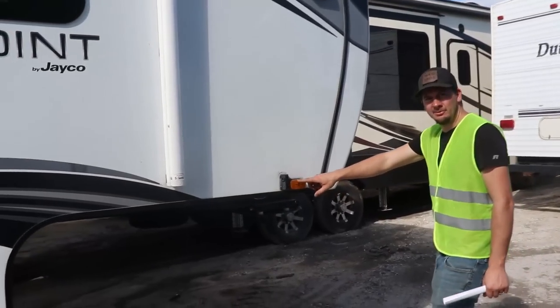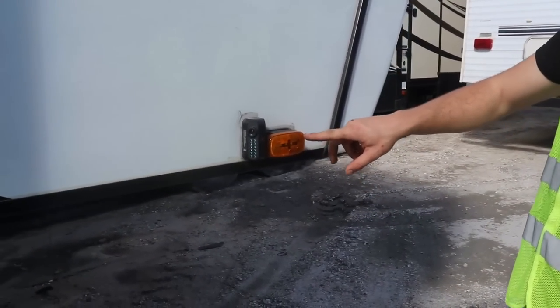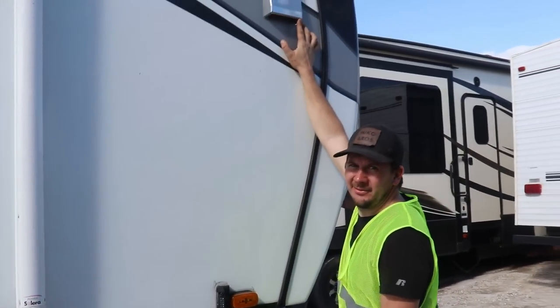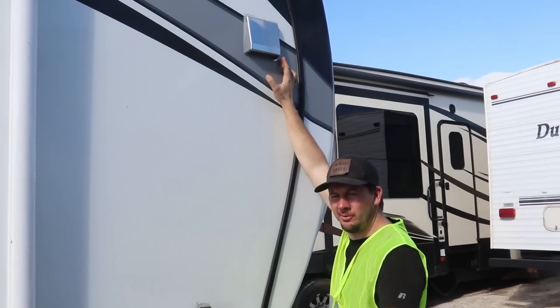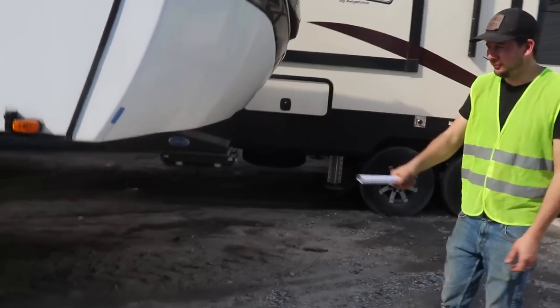Oh, you see the cameras right here? Look at that. And then night vision cameras. Really sweet. Also, I think this is a vent for a washer and dryer. I think it might have a washer and dryer inside. But the front nose looks good. Hydraulics are sitting on the floor.